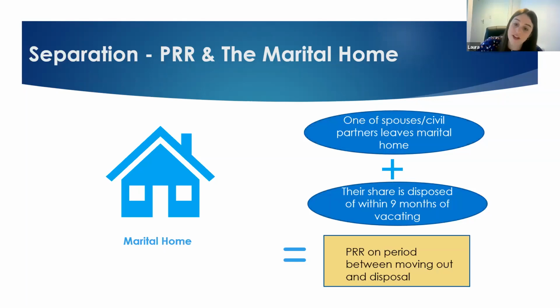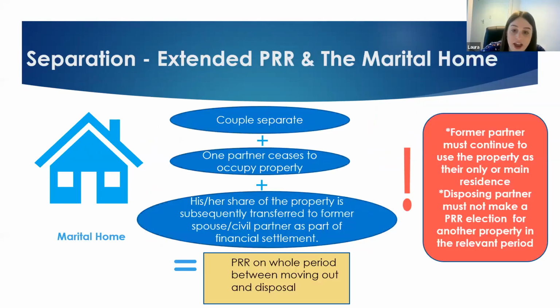There's also another extended private residence relief which may be available in this circumstance, and this is where the couple separate and one partner ceases to occupy the property, and his or her share of the property is subsequently transferred to the former spouse or civil partner as part of the financial settlement. Then private residence relief may be available in the whole period between moving out and disposal, even if that's more than the 9 months. But in order for that to be applicable, the former partner must continue to use the property as their only or main residence, and the disposing partner must not make a private residence election for another property in the relevant period.